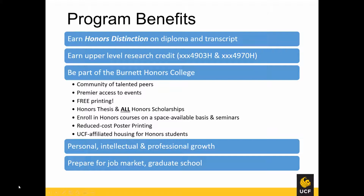And we also have UCF affiliated housing for honors students. So you can join a group of honors students who are driven and ambitious just like you, and you can live in the same space, and it's pretty cool. But all of this really ultimately leads to that personal, intellectual, and professional growth.